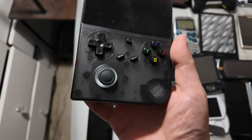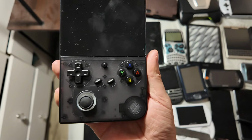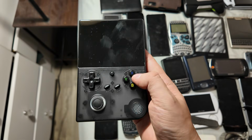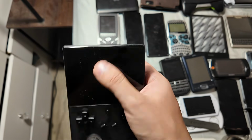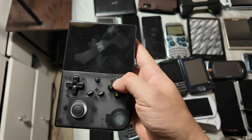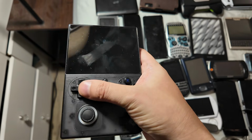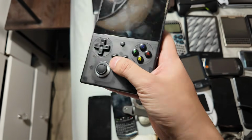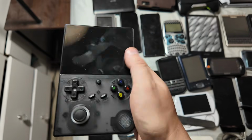This is another Anbernic device. This is the RG40 XXV. So this is one of their newest devices. I have it because it's got a pretty nice 4-inch display. So it's bigger than the other Anbernic I have. Nice D-pad controllers. It's got an analog stick. Yeah, it's just a bigger device that has more controllers and a better display.